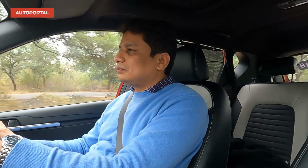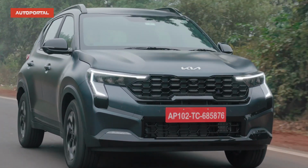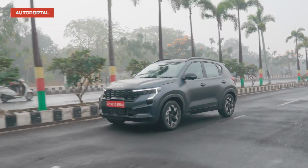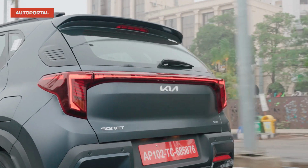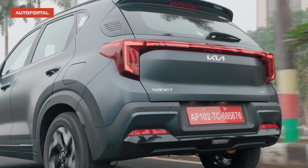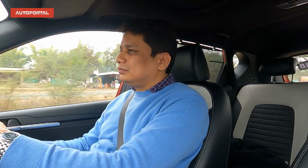Well, so the big question is, how is the Kia Sonet to drive? And I have the answer for you, and that is exactly like the older version of the car, the last gen version of the car. The reason, of course, is that all three engines, the 1.2 petrol, the 1 litre turbocharged petrol, and of course the 1.5 diesel, are exactly the same and in the same state of tune. So it doesn't really matter which one you choose. You can choose any one of these three, and they're all pretty nice to drive.